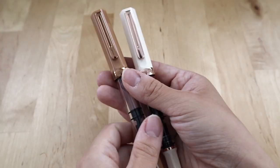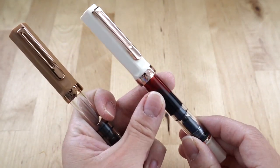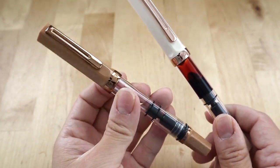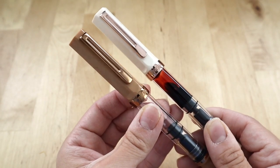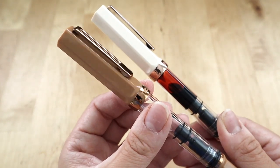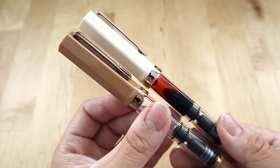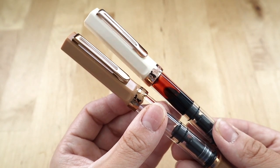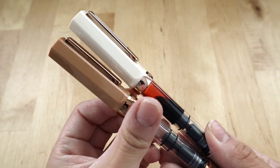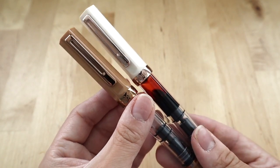So here are the two pens compared. This is the TWSBI Creme Rose Gold, and you can tell that it is definitely a lot whiter than the cafe color, which is more of a brown beige color. And I think that actually both of them are so stunning and different in their own ways. They're really beautiful and actually complement each other quite well. So I'm really excited to have both of these in my collection.